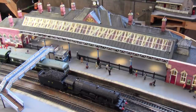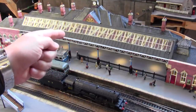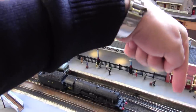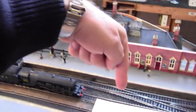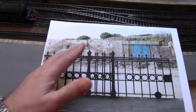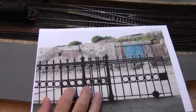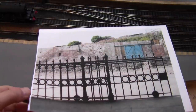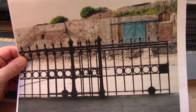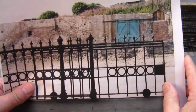Now that we've finished one phase of the build, it's time to start the second phase of the build, which is just here. Well, it's not here, but it's here, in the way of photographs. Now is to start on platform 2. I have some lovely photographs here which George Tulling kindly sent me a while back.